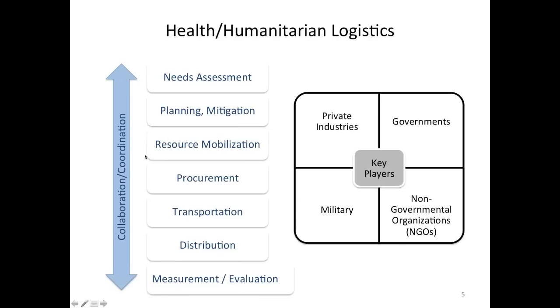The next stage is usually resource mobilization. So in this case, if we look from a disaster point of view, the disaster has hit and or there is an immediate need. And this applies, the next stage would be resource mobilization. These resources can include financial resources, staff, equipment, supplies, and many others.